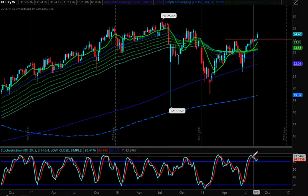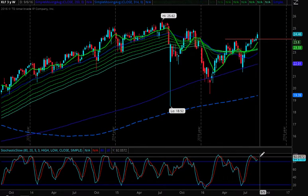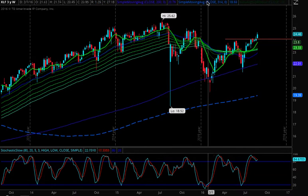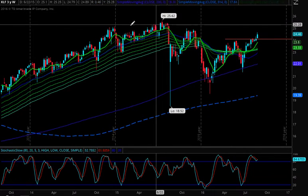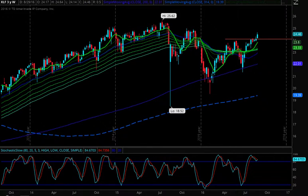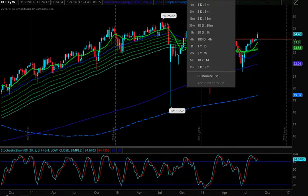The weekly's rolled over. It may bounce again before it makes another move down. You got all these highs from the last 2 years, so you do not want to be a buyer of financials up here. If anything, you want to be a seller.